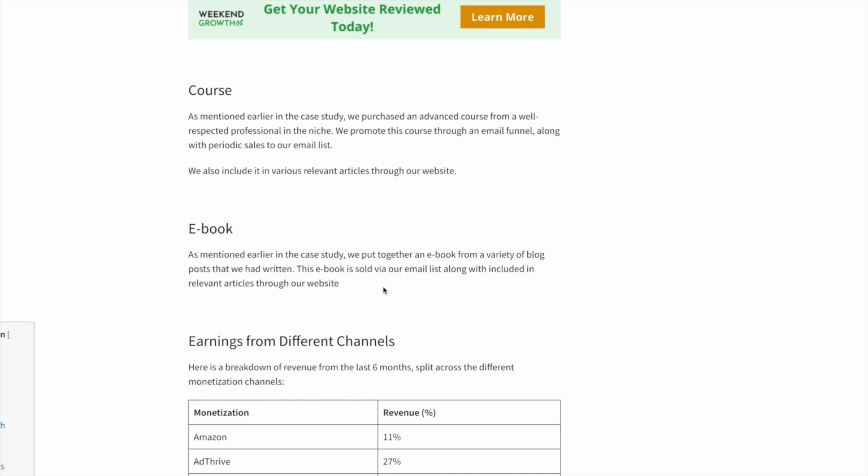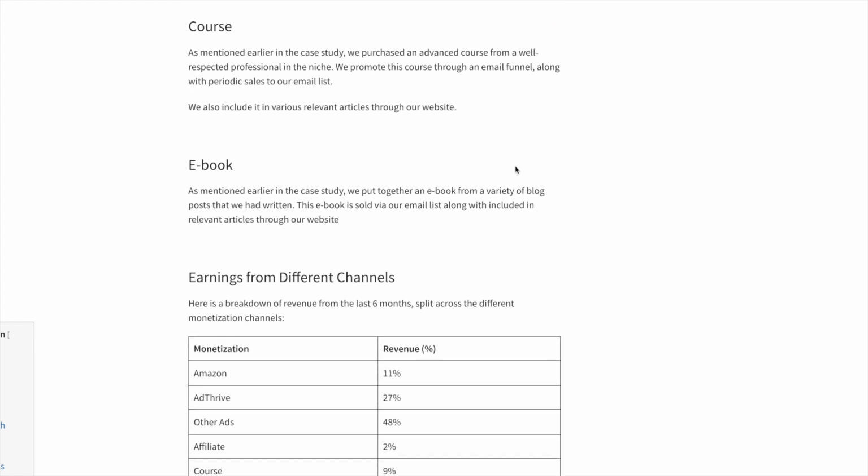An ebook. Right towards the tail end of last year, we put together a couple of ebooks and we started selling those. We just sold those as a one-off blast on Black Friday, and we haven't really done a great job of incorporating them everywhere else, but we do have an email funnel that we're launching, so we should see that pick up a little bit more later.